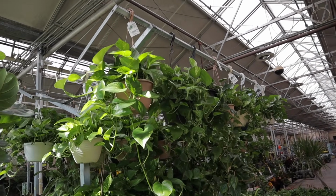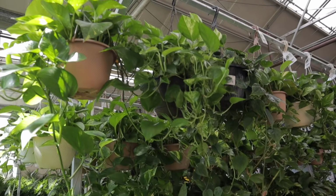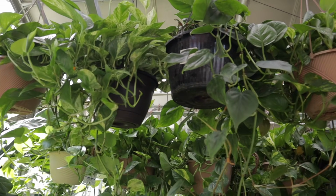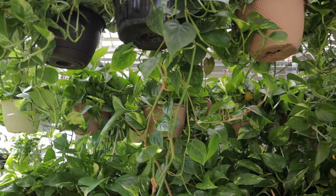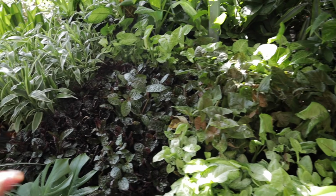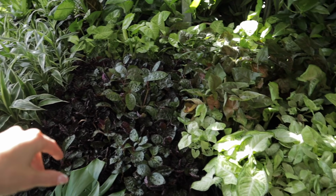So all of these up here are only $12.88. Look at this. Freaking marble queen, humongous. Oh my gosh, so many great plants. All right, down here we have some waffle plants. There's Dracaena over there.